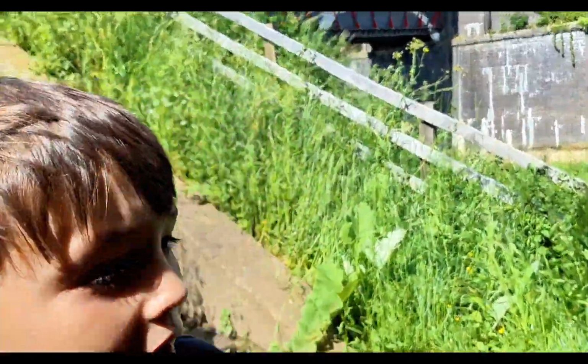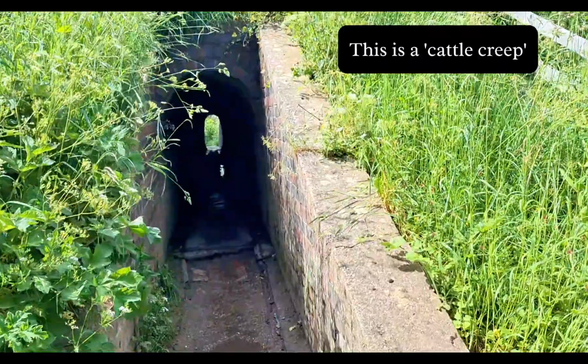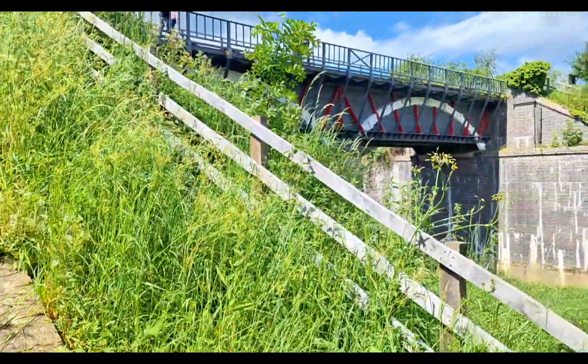Mum? Oh, yes, there is. Look, I was just about to say that looks like a horse tunnel. How cute is that? Little tunnel. I was just about to say, it looks like a horse tunnel. Another one. That's really sweet, isn't it? And there's your aqueduct.